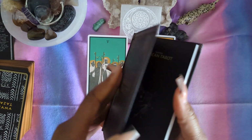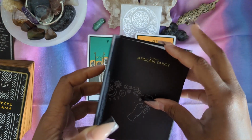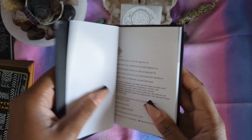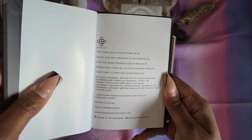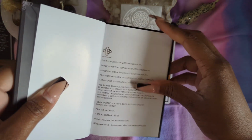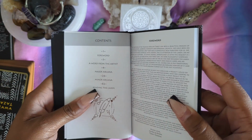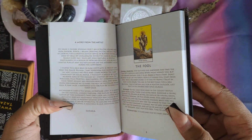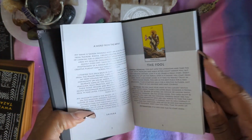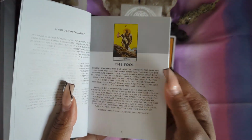Let's take a look at the guidebook, which is, oh, this is pretty. I'm liking this cover here, this inside cover. So here, we can see that it was first published in 2020. We have content, word from the artist, major, minor, and reading the cards. Then the foreword, word from the artist. Then we go directly into the card. We have a little picture there, what it is, general meaning, reverse, and affirmation. Oh, there's even an affirmation.